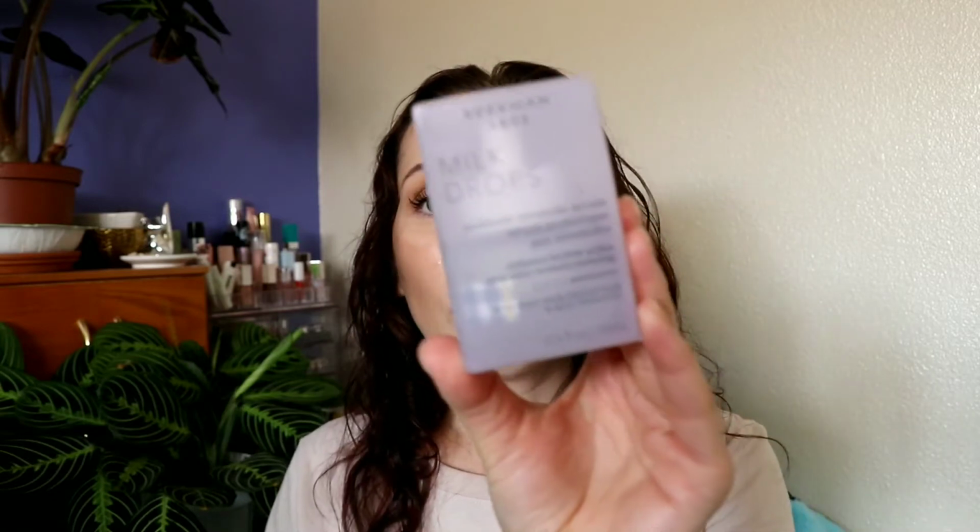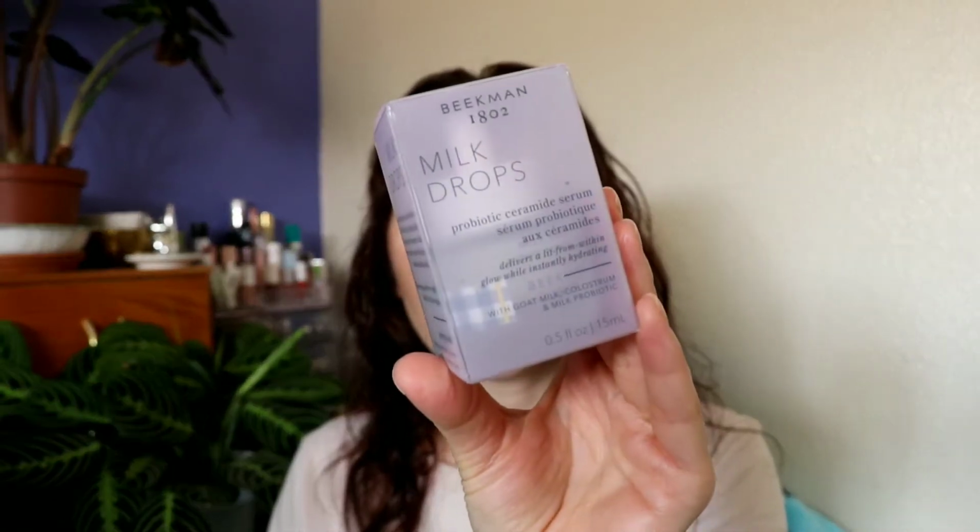The next thing is something from Beekman. These are the milk drops. This is a probiotic ceramide serum. Okay, this is one of those things that is a little bit icky. It's kind of like snail secretion or something like that. You know, you either like using those products or you're kind of grossed out. This is made with goat milk, colostrum, and milk probiotic. So it's got a little bit of icky ingredients.